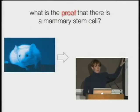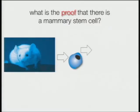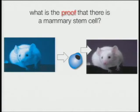These researchers isolated the cell that they call the mammary stem cell, and then they put it back into a recipient. Now, it turns out the recipient was not genetically marked, so it had normal colored cells. And then they looked at the developing mammary gland. And remember now, maybe you don't know this, but the mammary gland grows during pregnancy and during lactation, and then it recedes and it grows again.